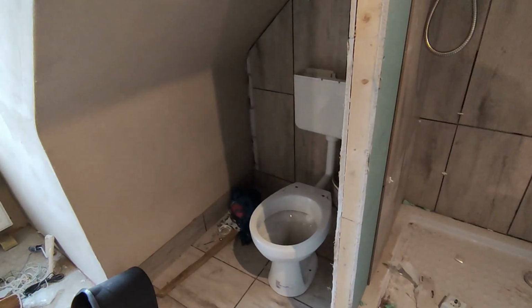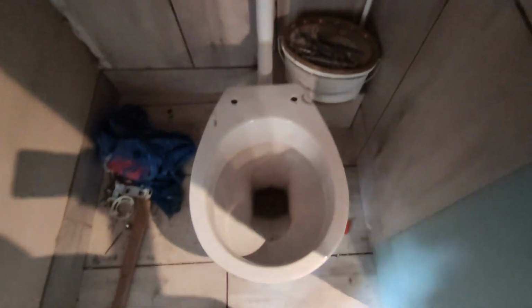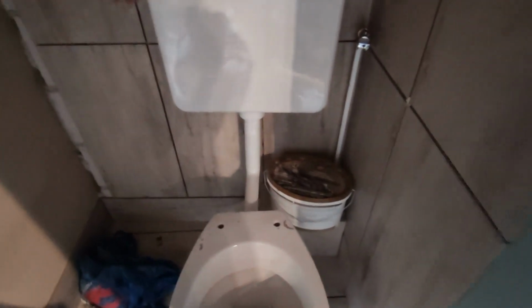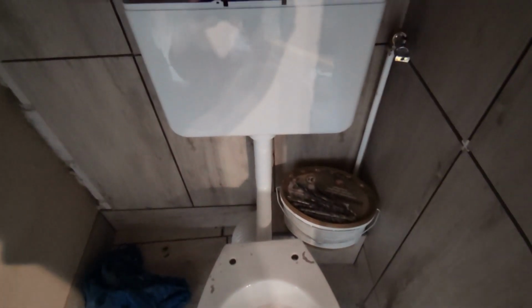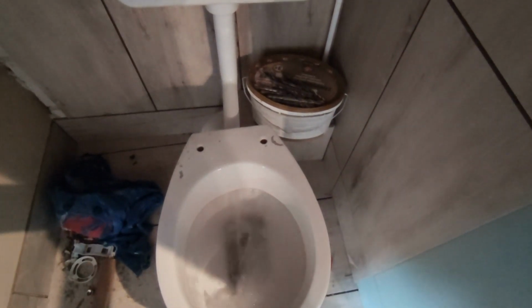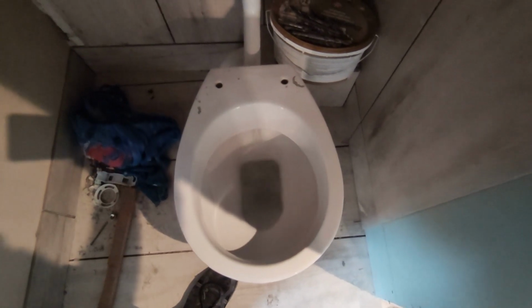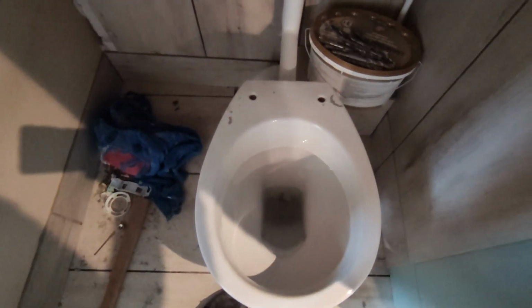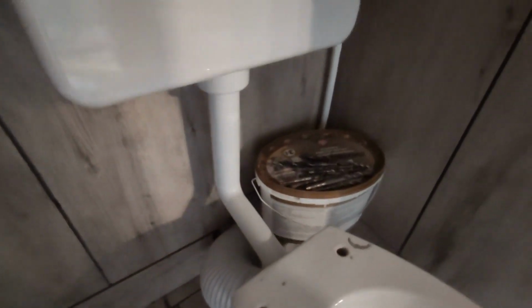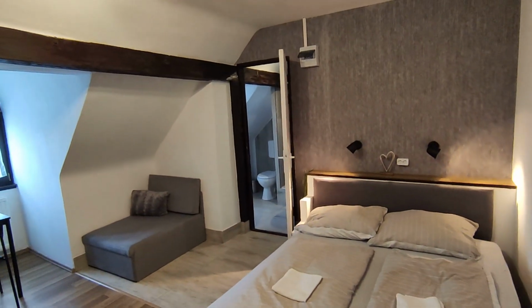So this is always the monumental moment on any of these DIY projects. The plumbing's all in, toilet's all installed. Will it flush? Ready, 3, 2, 1. Yes! No leaks. Excellent. Woo! So here we go. All finished.